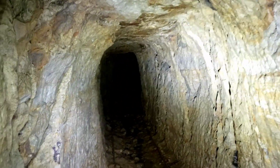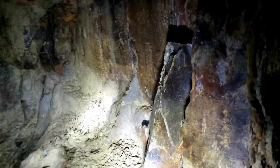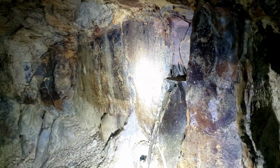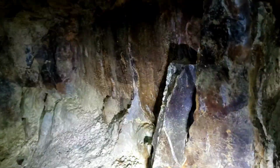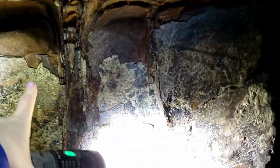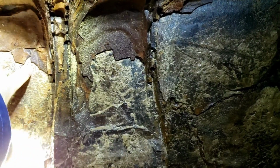Oh well. One thing we didn't see is proper stoping, so proper areas where they would have mined it out. So I think the way they mined this is they just literally followed the vein. The vein is where the level runs, and they just mined it out through the levels, did a few alcoves, took any ironstone from there, and then just gave up. But yeah, it flakes off like that.